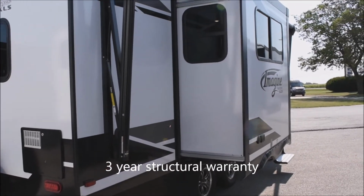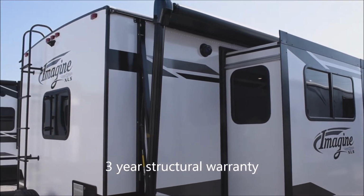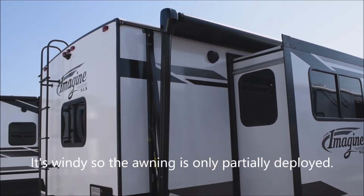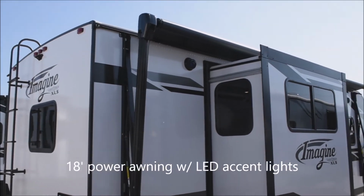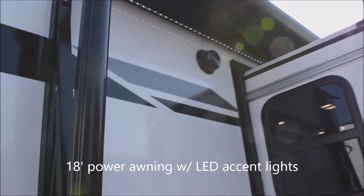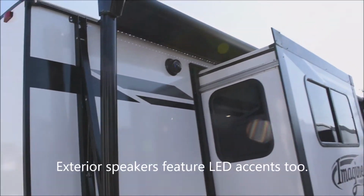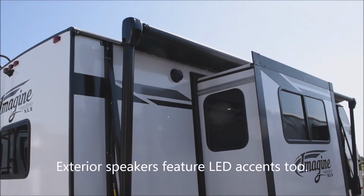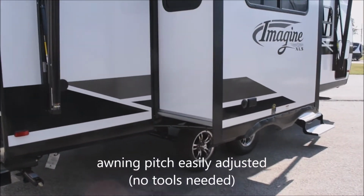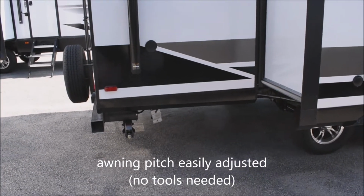3-year structural guarantee by Grand Design on their product. Can't beat that. Now, I have the awning only partially deployed. It's kind of a windy day today, so I didn't want to pull it all the way out there. It's an 18-foot electrically deployed awning with the backlight LED lighting in behind it. Looks really cool at night. Exterior speakers with the LED accent lights in there as well. Now with that awning, you can pull the arms up or down to adjust the pitch of the awning itself. Way neat. Low point drains down below there.